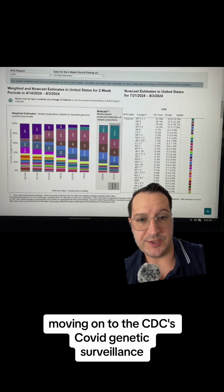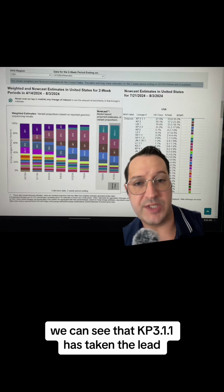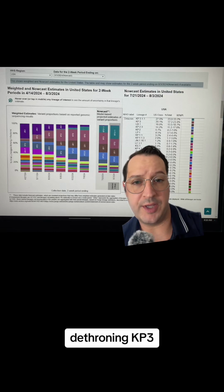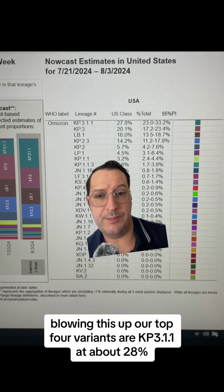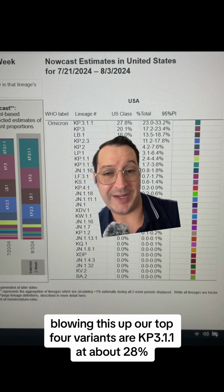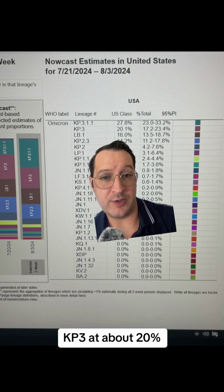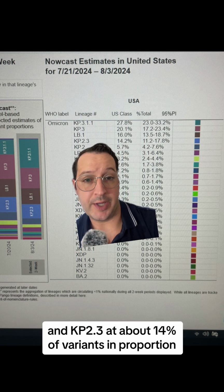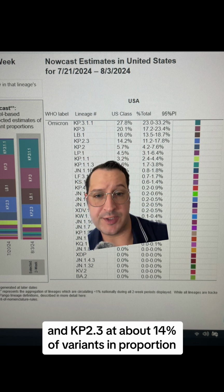Next, moving on to the CDC's COVID genetic surveillance, we can see that KP.3.1.1 has taken the lead, dethroning KP.3. Blowing this up, our top four variants are KP.3.1.1 at about 28%, KP.3 at about 20%, LB.1 at about 16%, and KP.2.3 at about 14% of variant proportion.